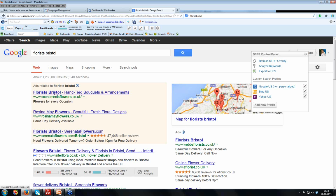So one of the key things that I want you to take from this is the fact that the whole point of AdWords is making sure that you set up enough groups so that every keyword can have its own matching advert. It really is as simple as that.